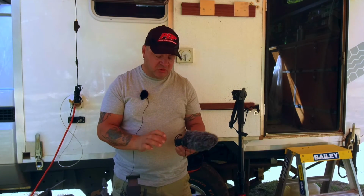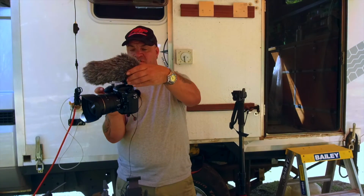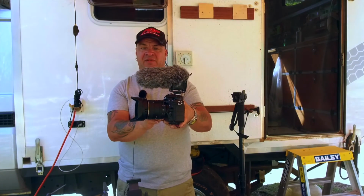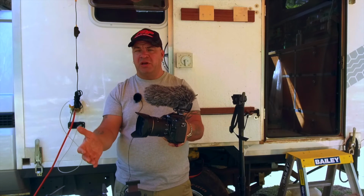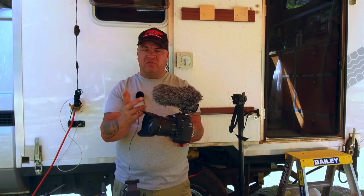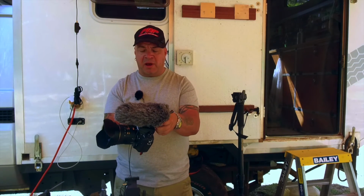This will mount via the hot shoe mount on my camera. It will just mount straight on top of the camera like that. So if I'm shooting on the tripod, I can have it set up like that, and depending on how far I am away from the microphone and camera, I can tweak the settings on this to get the optimum sound. And the same with the wireless video mic I'm using now.